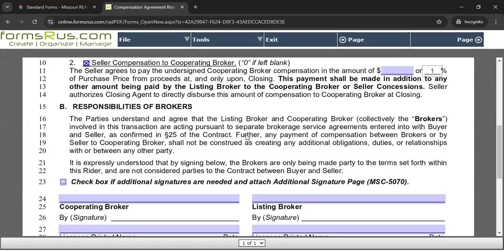Responsibilities of brokers. We're supposed to have separate brokerage agreements between both of our clients. Also on that buyer's agency agreement, I want to flash back to that real quick. Make sure you're getting those signed before you cross the threshold with the client. And that's an easy conversation to have right now.